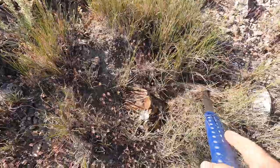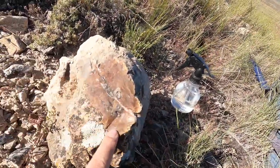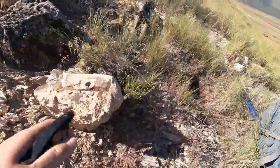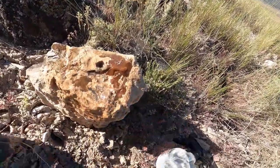Alright, I'm going to get that out and I'll come back. Okay, I pulled it out. Can see a bit right here, some jasper. Let's spray it off a little bit. Oh, hey, there we go.